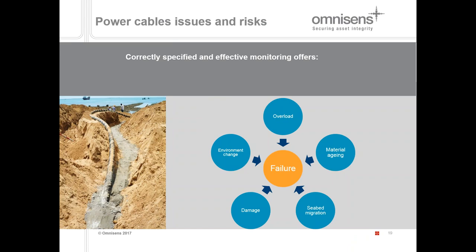So it's the material aging of the cable itself. The seabed is not necessarily a safe place. They can have seabed migration, sand waves, which changes the thermal capacity of the area around the cable, so it can create hot spots. Damage through external events. I was personally shocked at how much damage there is actually by anchor strikes. I didn't realize how much there would be, but there are. It's a significant issue. And then generally environmental changes on terrestrial cables, etc.